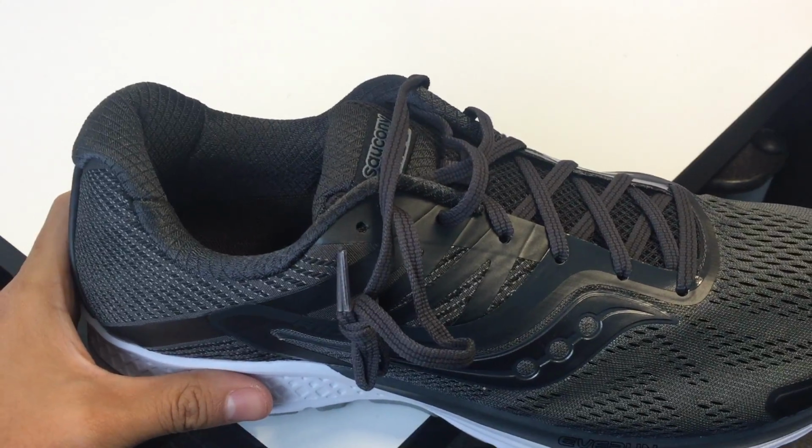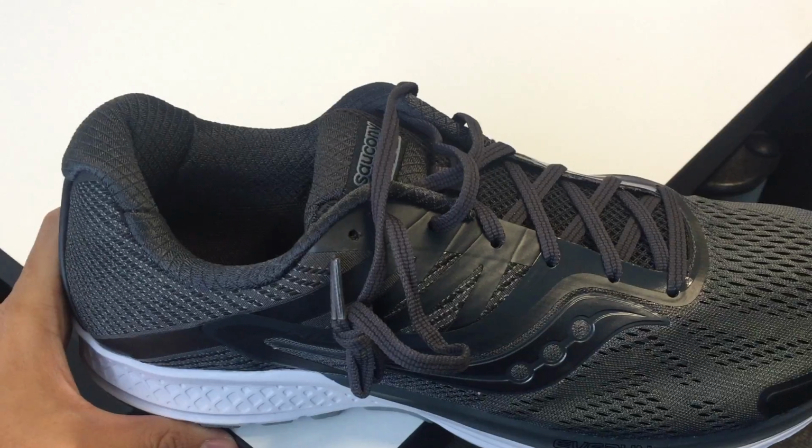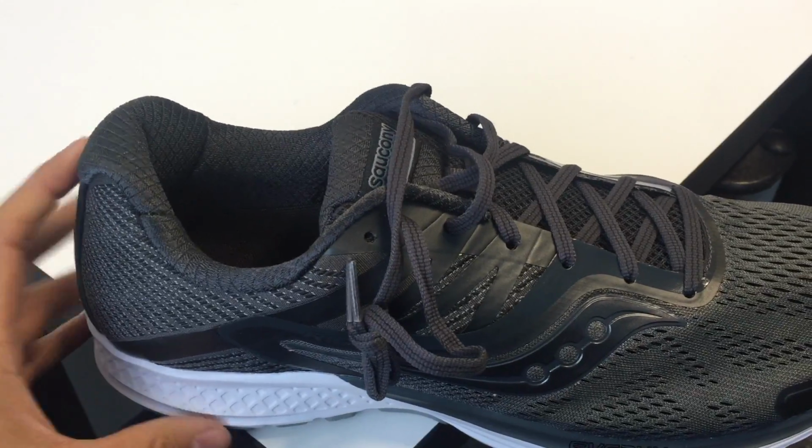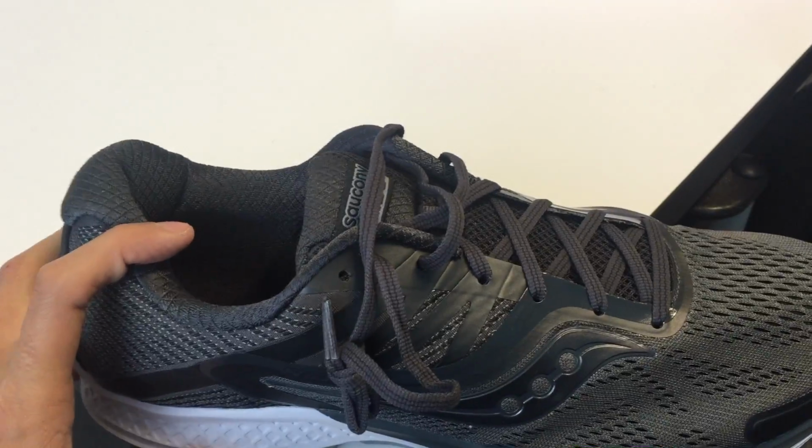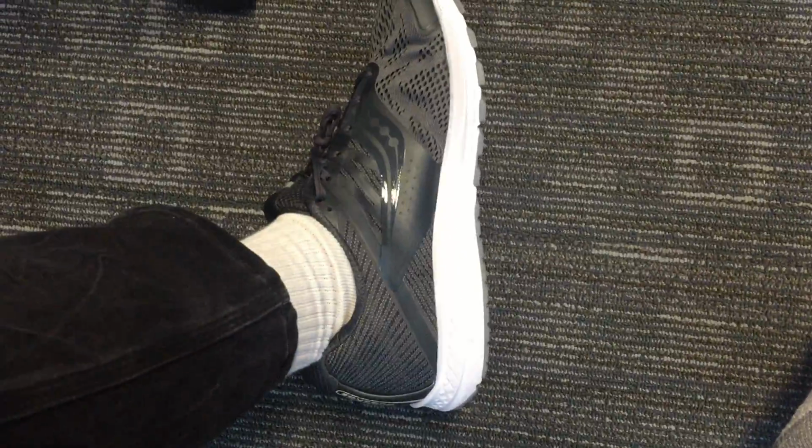Another thing though is with these quizzes, they always give you the latest model as a suggestion, but you don't need that. Those prices are tremendous, and that's not always the best. So I went with these, and as you can see, I have this one on, and it's more stylish than the Brooks.